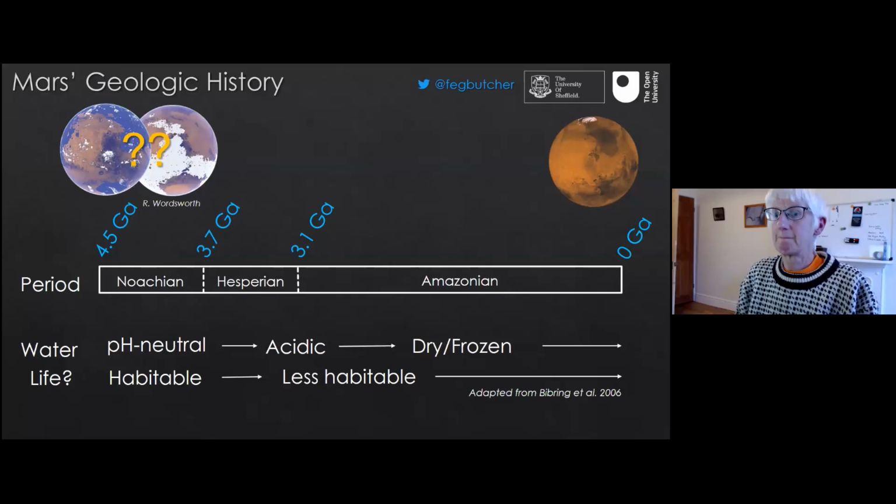Now Mars doesn't have plate tectonics, which means that we don't have crustal recycling like we do on Earth. So that means that there's quite a significant geologic record preserved on its surface. So not only crustal recycling, but the fact that erosion rates are much lower on Mars means that we preserve a lot of information. So we can use that to start to build up an understanding of its geologic history.